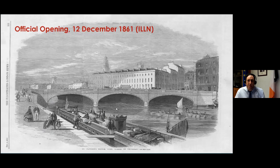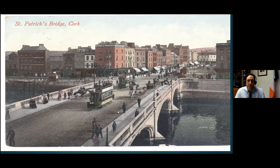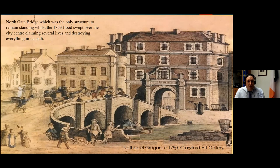And this is St. Patrick's Bridge in the early 1900s. I did mention to you that Northgate Bridge was the only structure to remain standing while the 1853 flood swept over the city centre. Now, this gorgeous arch bridge was constructed in the early 1700s. This is an image from the Crawford Art Gallery from around 1790. Basically, water built up on the bridge and then catapulted over it, and the fast rapids created by that did a lot of damage. But basically he builds a new bridge. He comes up with this concept based on, my guess is, bridges in Dublin at the time, where if you had one arch bridge, you can cope with the flow of water a lot more instead of having this build up and these series of arches.